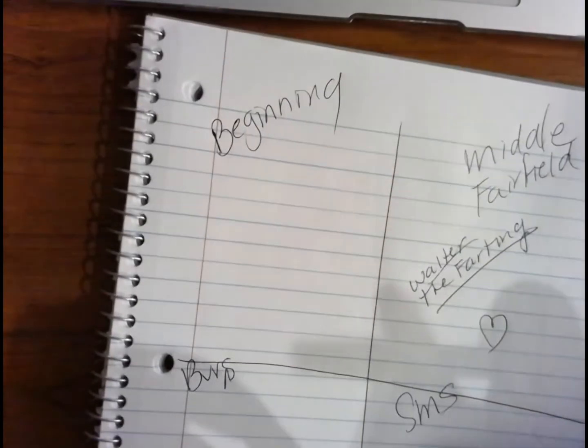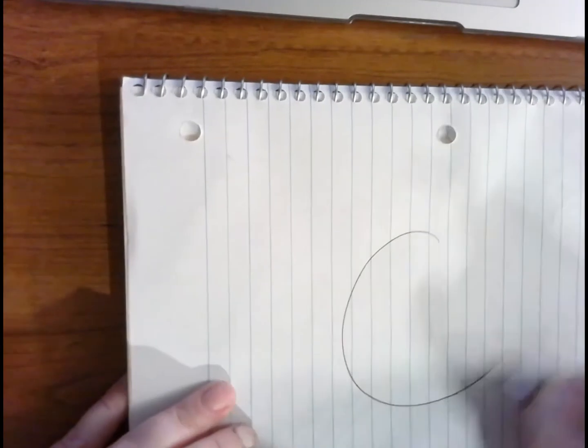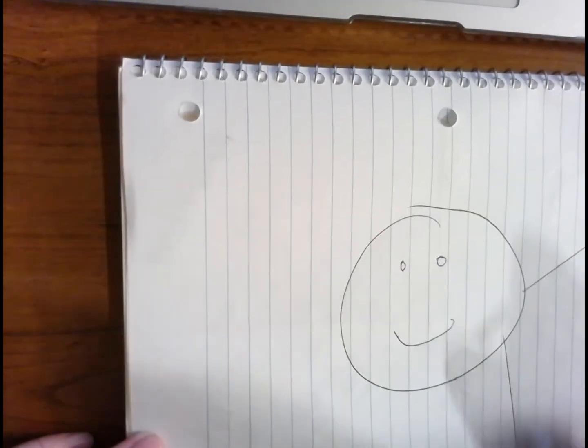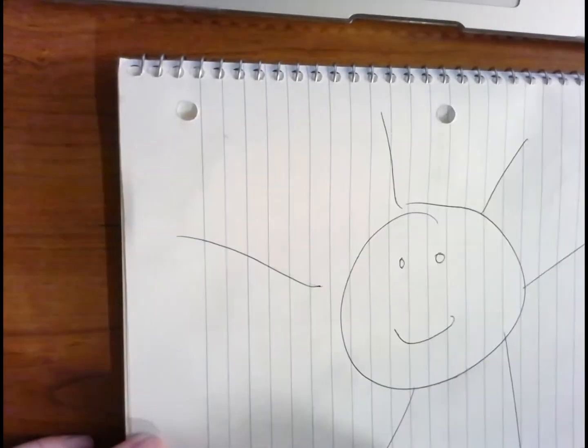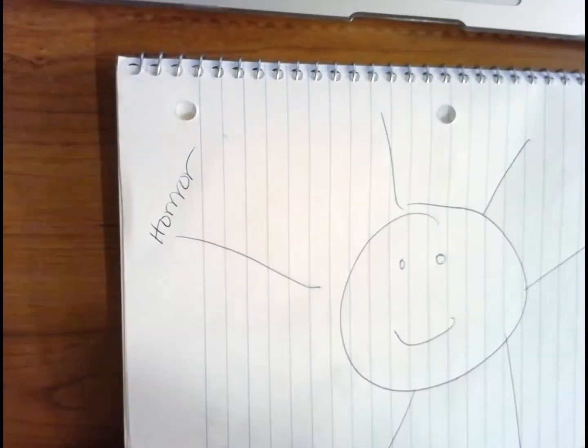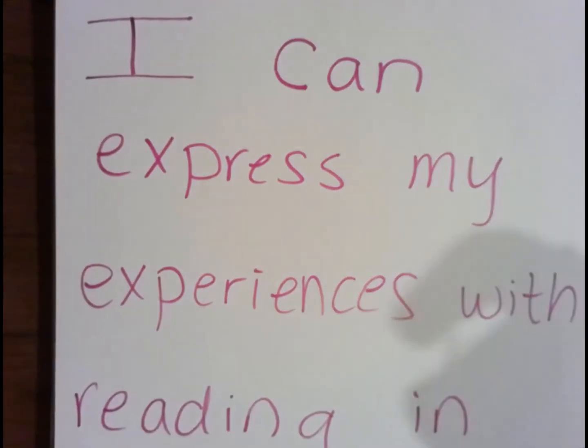So these could just be pictures or graphics, or maybe you just draw a collage. So a bunch of pictures like this is you, your face, you're so happy. And then maybe you have a bunch of different reading facts about yourself, like I like horror books. Okay. So that's your journal entry, the different options you can do: a web, a grid, a letter to me, or a timeline like I demonstrated.